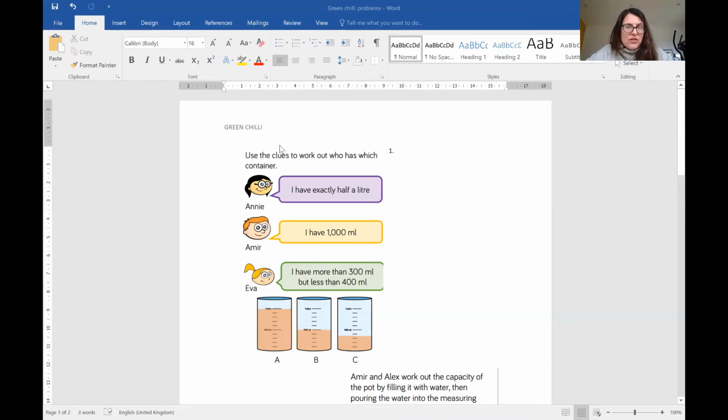So Annie has used the phrase half a litre. Now, a litre is 1,000 millilitres. We know that from our learning this week about converting litres to millilitres. So she's telling us I have half a litre, and we need to think to ourselves, what is half of 1,000 millilitres? Half of 1,000 is 500. So if you look, you'll see that there is a container that has 500 millilitres. That must be Annie's.